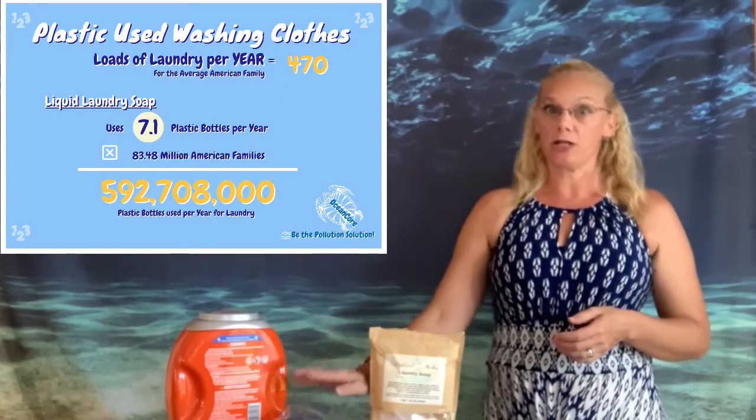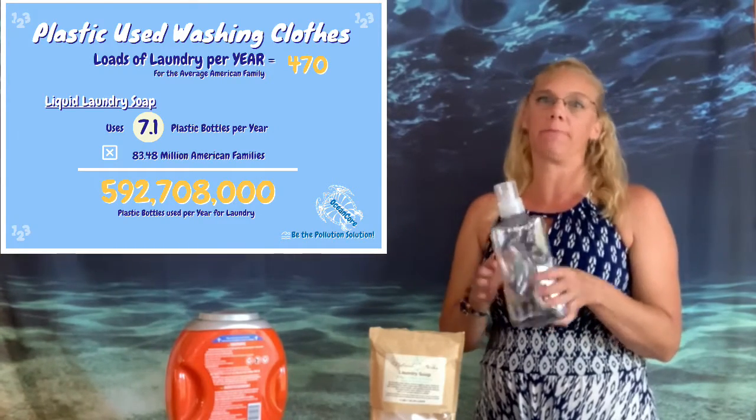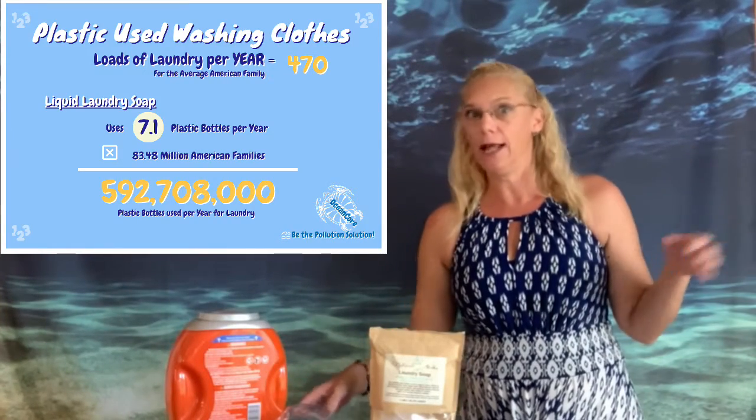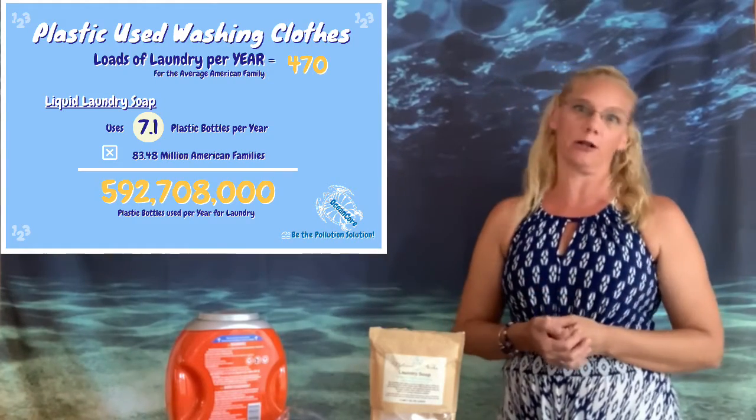All right, let's change gears for just a quick minute and look at how much plastic we save from entering our liquid environments if we make a product swap here. I took an average of a couple of online estimates to get to my magic number of roughly 470 laundry loads a year for the average American family. Beginning with liquid laundry detergent, we use about 7.1 plastic containers a year per family. Multiplied by the average number of American families, 83.48 million, and we get 592 million plastic items just to wash American clothes.